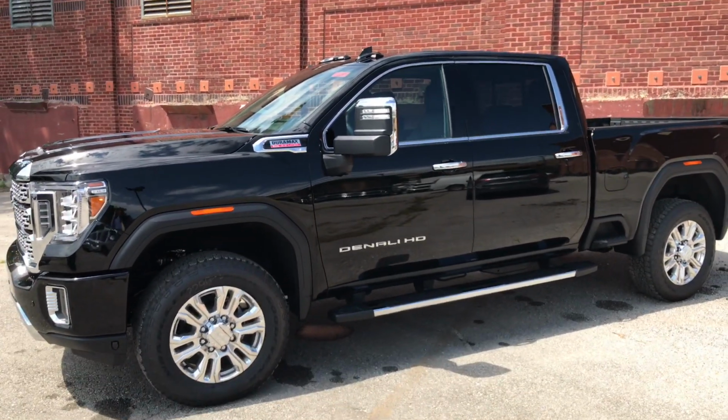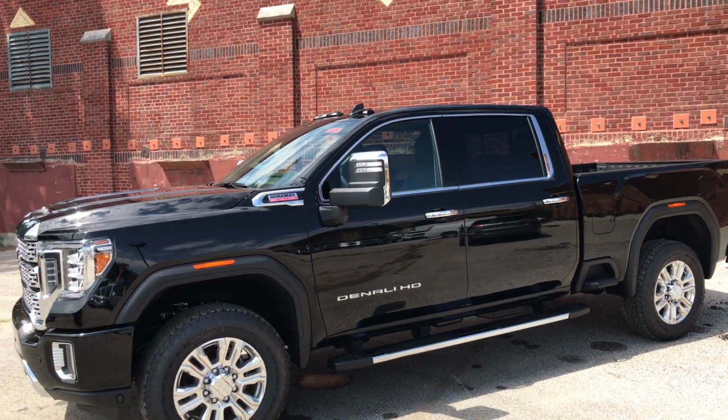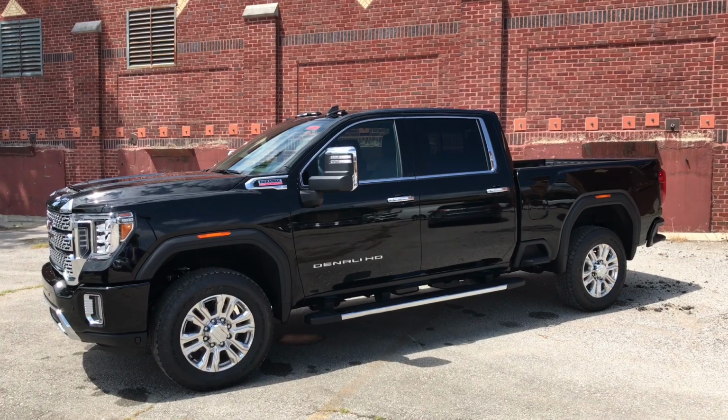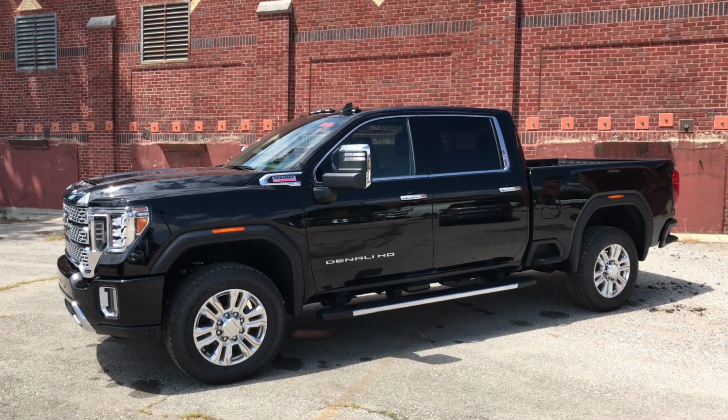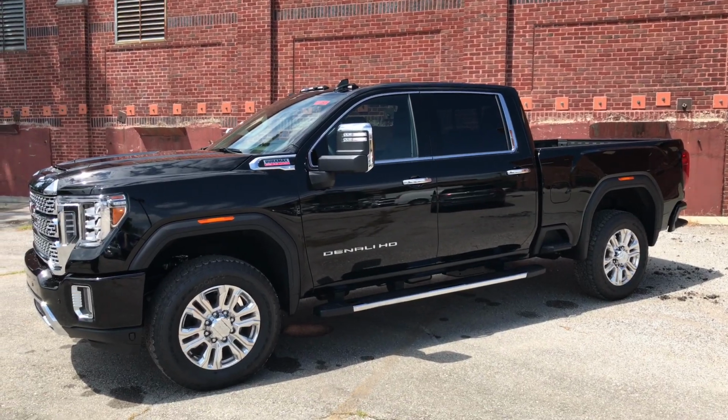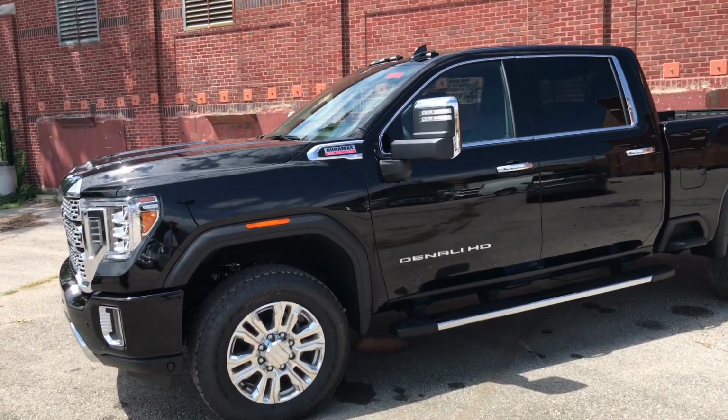So walking around, huge truck. First of all, they did lift this up about 2 inches over the last body style, and let me tell you, it is massive. So went through the car wash with this one, and I think we're probably going to have to get a bigger car wash if these trucks get any bigger.